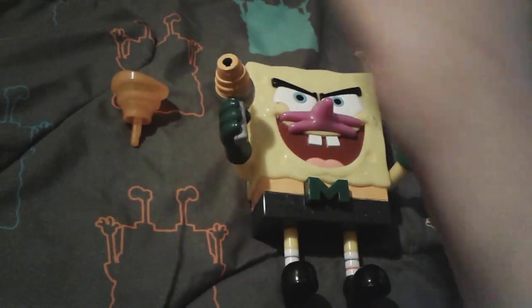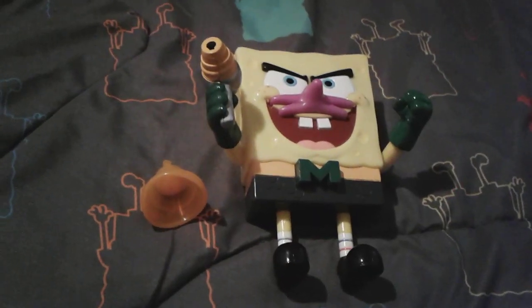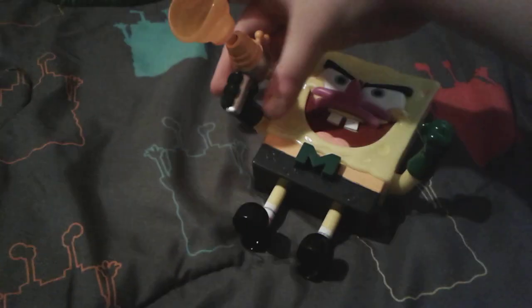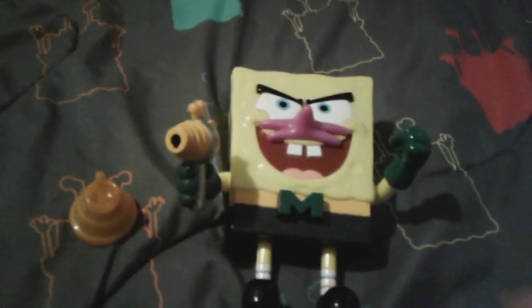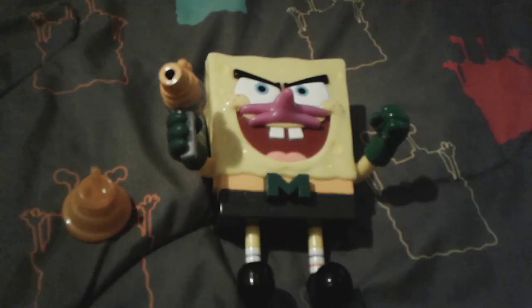And he comes with this really cool ray piece as well. You can stick it in here. Hold on a second, I'll be right back. Okay, I got the ray piece in there. For some reason, this one doesn't really work too well, but hey, whatever. Yeah, see that? It never works. I don't know, I can't stand the ray piece. There you go. Whatever. But yeah, that's all for my top 9 favorite SpongeBob toys.